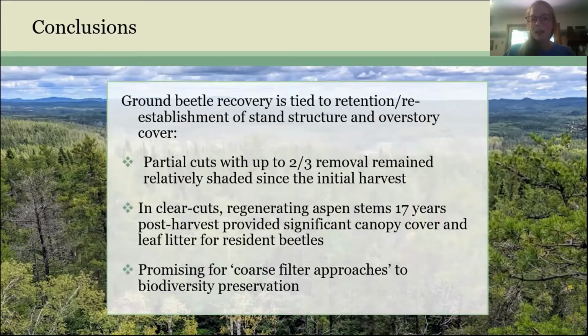It does seem likely that ground beetle recovery is tied to the retention or reestablishment of stand structure and overstory cover. So we saw this in the ground beetle community response, since that 1/3 and 2/3 partial cut in the hardwood stands retained beetle communities right after harvest. And we think that was likely because those stands had a significant number of green trees left behind that kept a canopy for them.